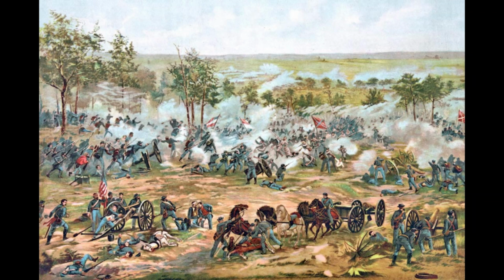Throughout the campaign, Lee was influenced by the belief that his men were invincible. Most of Lee's experiences with the Army of Northern Virginia had convinced him of this, including the great victory at Chancellorsville in early May and the rout of the Union troops at Gettysburg on the 1st of July.